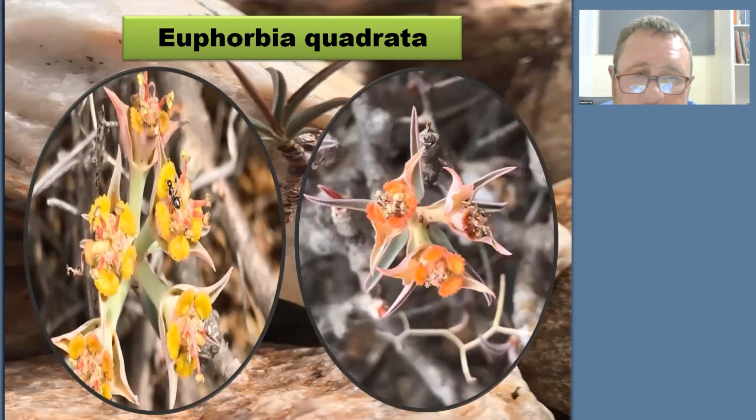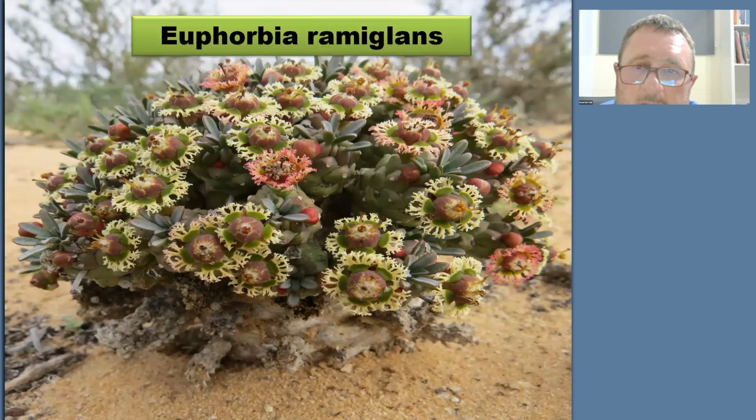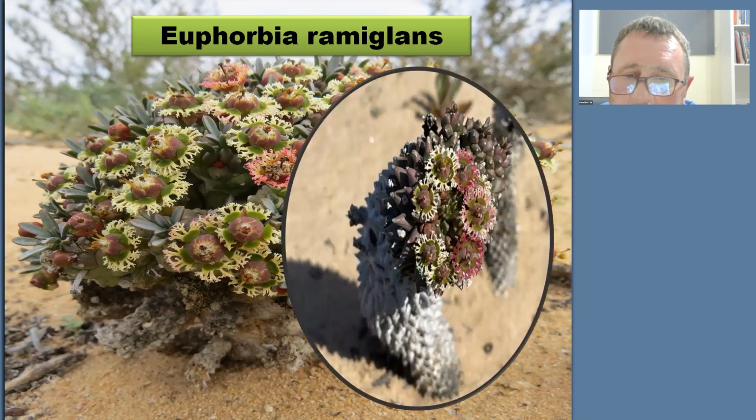You see the color on this one. One of my favorites, Euphorbia remiglans, alongside the coast. What a beautiful display, caudex. You can see this little one looks more or less like a capensis type of thing, but it's still remiglans, with different forms depending on the area and the drought.